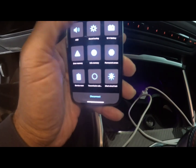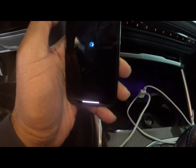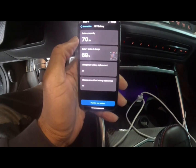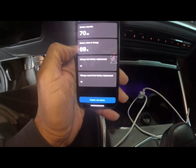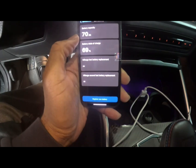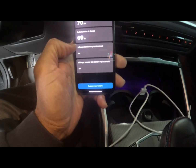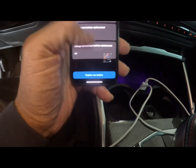Now there's some other stuff you can do in here. I'm not gonna do anything with the exhaust tips because I'll leave them open. You can check your battery, I believe, to see exactly what the health is. So my battery capacity is 70. My state of charge is 69%. I don't know what that means, but we're gonna look that up because that seems pretty low to me. 70 amp hours with 70%. So why is my battery dead? And I guess I can actually register a new battery here if I want to.